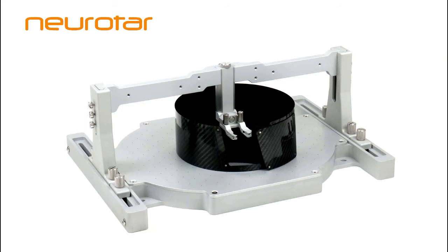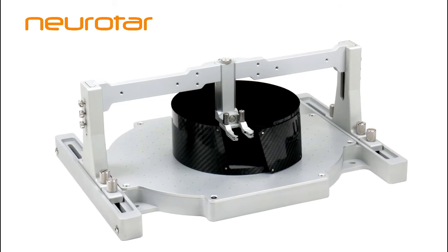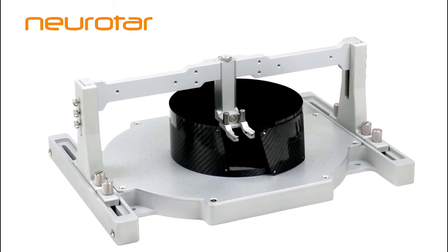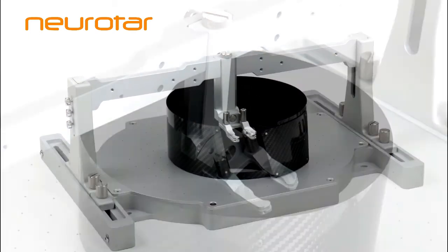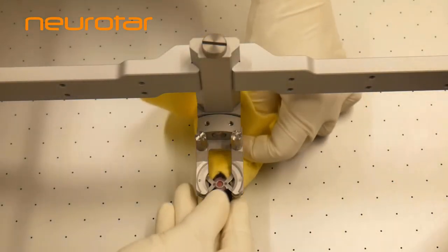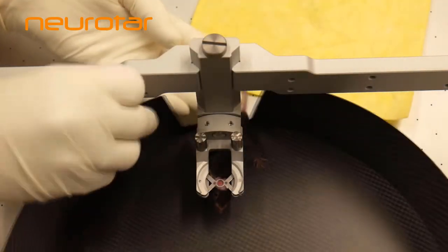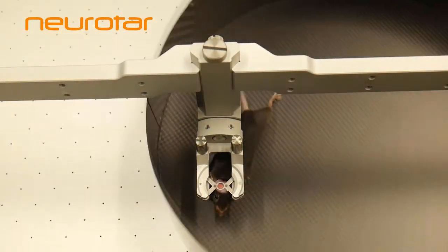And now just a quick introduction to Neurotar's mobile HomeCage, which enables this research by providing the stability really required for electrophysiology and two-photon imaging, alongside an airlifted platform that allows the mouse to move around its environment. The clamp rotates to allow access to lateral parts of the brain, and special head plate design makes the head fixation procedure easy and ensures excellent imaging stability.